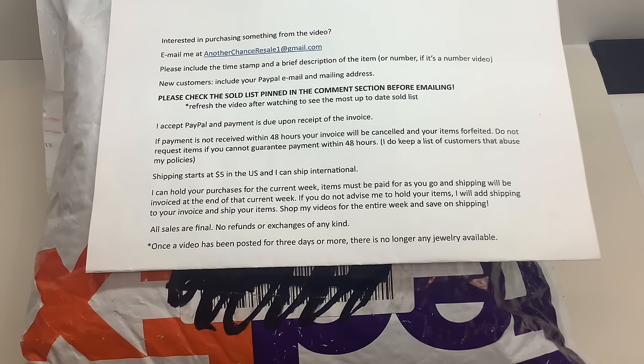Okay, so today we have a 5-pound mystery jewelry box from America's Thrift Supply. I haven't gotten one of these in a very, very long time.